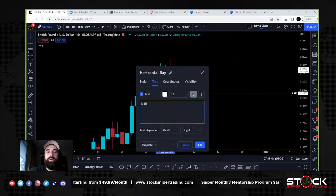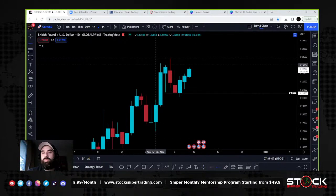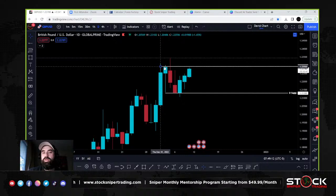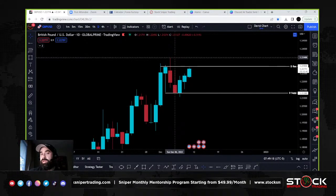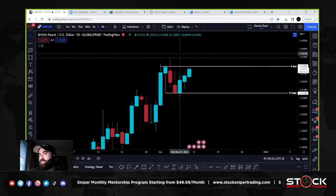Some daily support here. Okay, we are far away from that level. You can see we have some daily resistance just coming in. Okay, so we're going to trap here. Some daily resistance. So if this breaks, guys, GU, we can fill that wick, make a new high, maybe get price to 1.23,000, maybe 3,700.